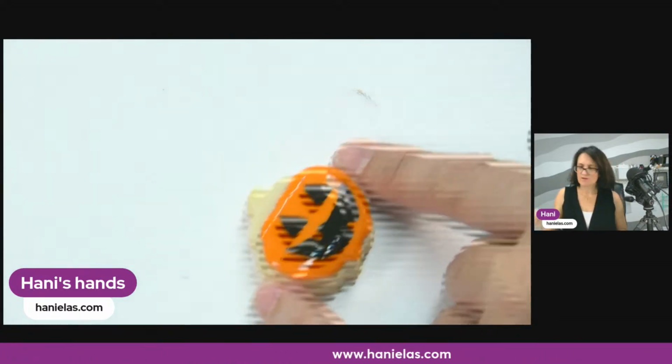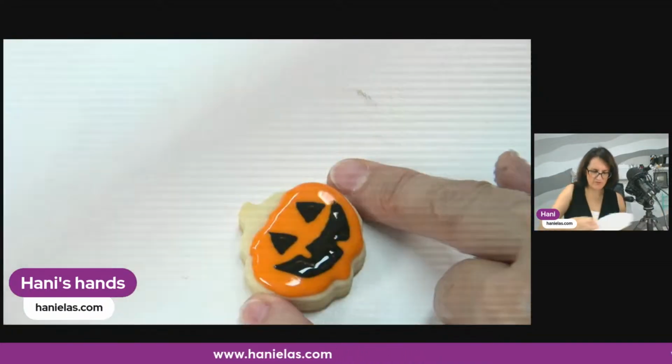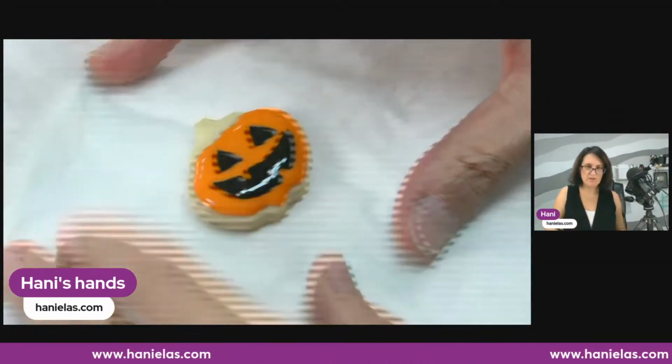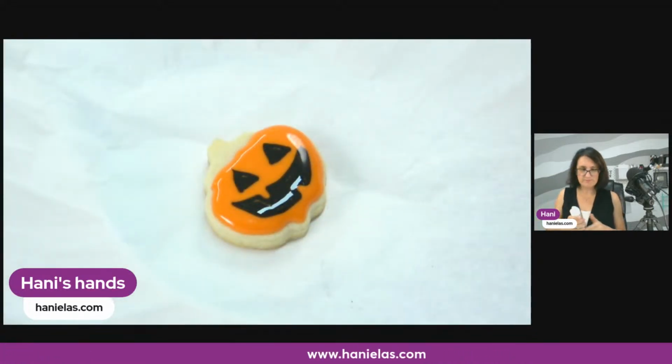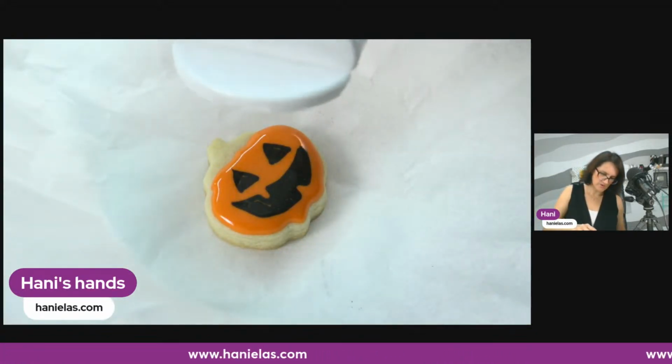All right, now I'm going to take a coffee filter and I'm going to put my cookie onto the coffee filter. I've got some granulated sugar here, and I'm just going to pour it on.